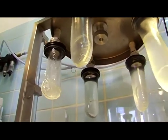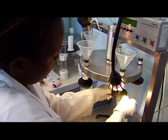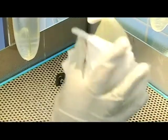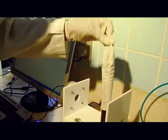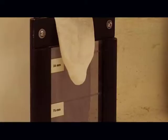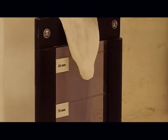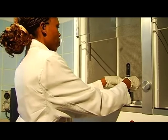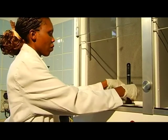Apart from testing the pharmaceutical products, the lab also evaluates the quality of medical devices, which include but not limited to male and female condoms and surgical gloves. When you're testing condoms, you need to find out the dimensions to ensure that the dimensions are within the set limits, that is the length, the width, and the thickness. And you also need to establish whether the condom can withstand pressure when it's under use. So for this, we carry out burst pressure and burst volume tests.